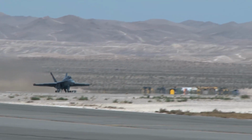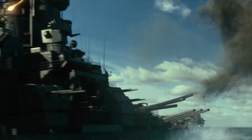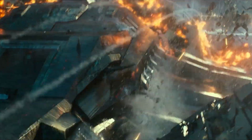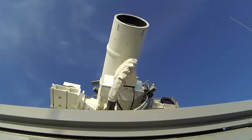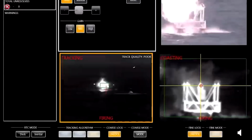F-18s are being replaced by the F-35 Lightning, but they will continue to serve a purpose, as navies throughout the world continue to strive to upgrade the weapon systems of their aircraft and battleships. These weapons are becoming increasingly lethal each day, and with such brilliant enhancements, an observer can only hope that these weapons are never used for their intended purpose.